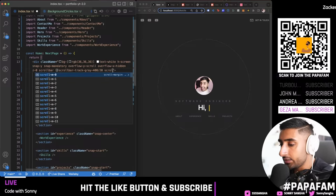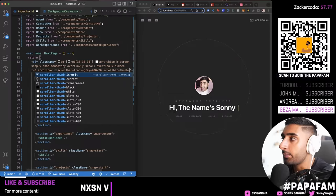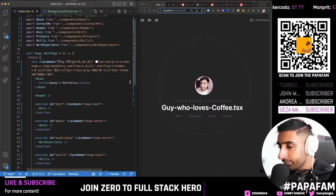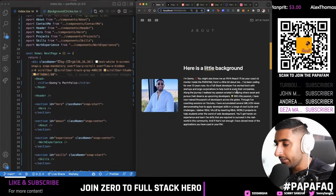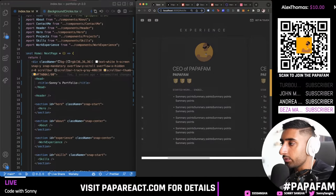And then I can change the thumb, right? If I say scrollbar thumb, I'm going to change that to the Papa fam color at 80% opacity. So let's do that. And now you can see the thumb has changed to a nice color. It's nuts what it can do. It can really have a nice impact on the overall look and feel of your app. Really, really nice subtle changes.